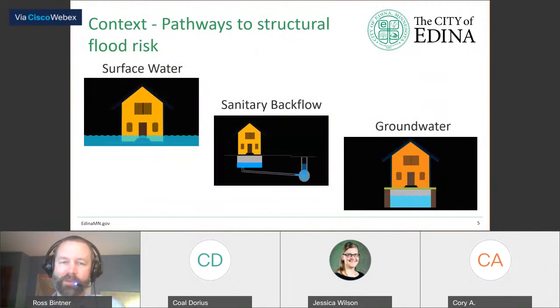There's a variety of pathways for flooding, and this is how we understand flooding risk for structures. Water can come through the surface, which is obvious, but it can also come through sanitary sewers, backflow, or groundwater pressure.